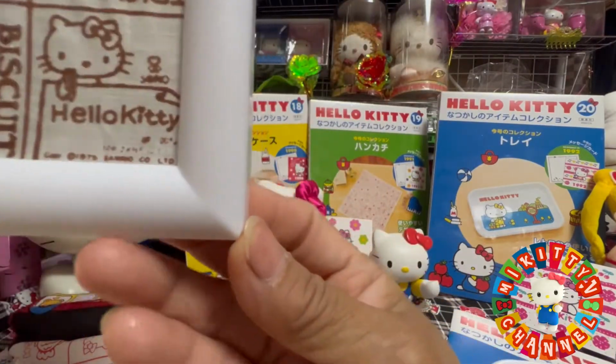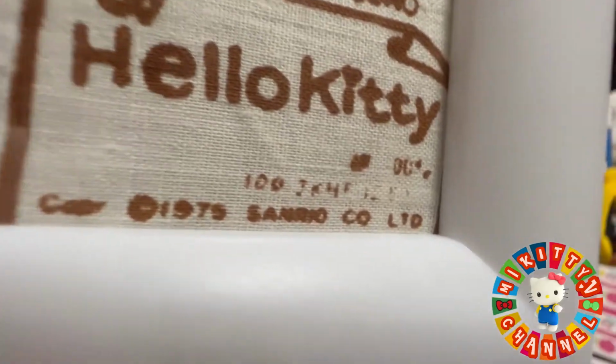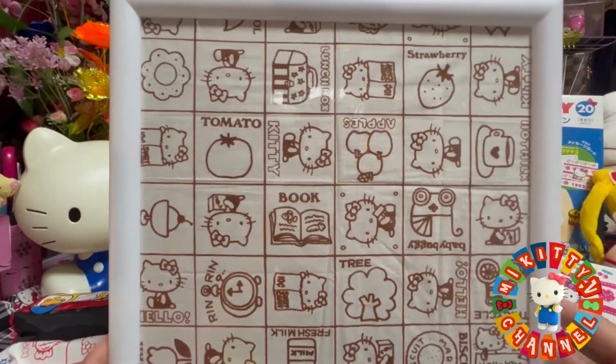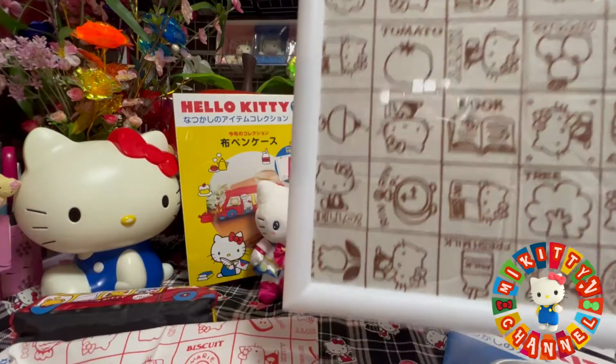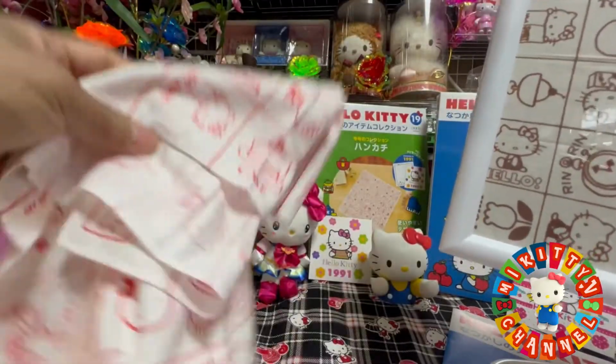You can see it here, 1975. This is a vintage handkerchief. This is the vintage one, and this is the replica. Okay.